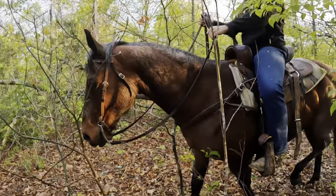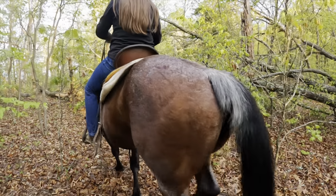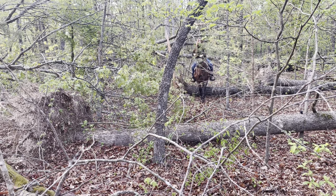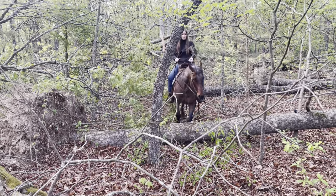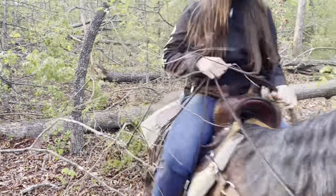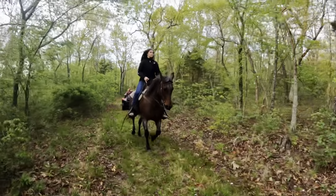Because of how much power she has, she's a very strong horse. I ride a lot of horses, and it's very notable how much power she has and how sure-footed she is, especially when it comes to getting over these types of obstacles or really steep or deep creek crossings. She has the power for just about any size rider because she's very well built and a stout horse.